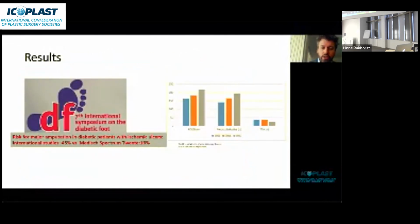Well, I cannot discuss with you the long-term results, but since 2015, we started to work in our team, as I mentioned during this talk, and quite interesting, we see that the risk for major amputation in diabetic patients with ischemic ulcers is very low compared to international studies. The risk for major amputation in diabetic patients is almost 54% in international literature, while it's only 18% in our hospitals. And over the last few years, you can see on the right side, we've seen more patients with peripheral vascular disease. We perform many more revascularizations every year, but we see a tendency of decrease in major amputations.